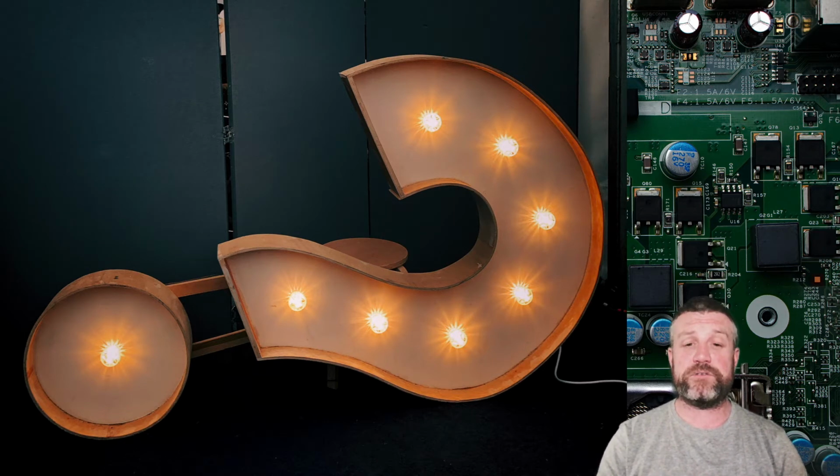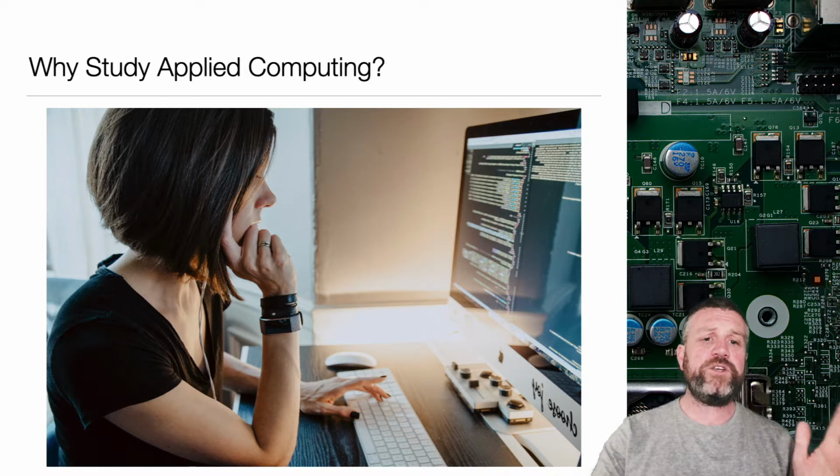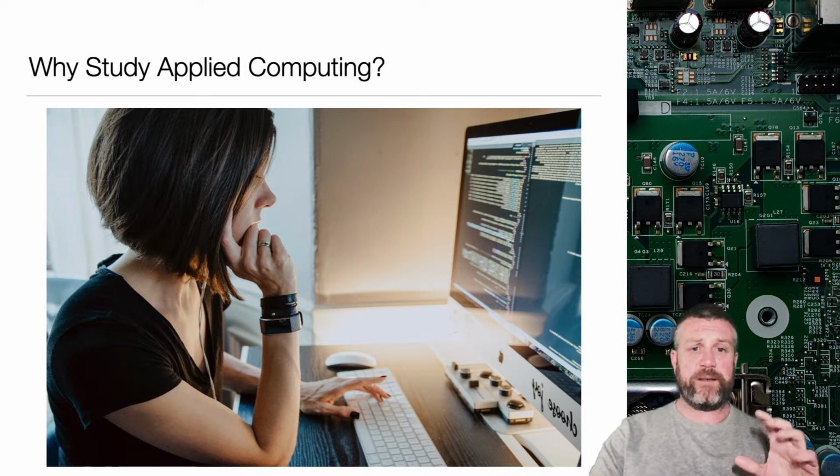And actually, I'm going to frame this talk around some questions. What and how? What is applied computing? And how is the course put together? There's another question that I'm going to explore first though. Why? So why should you study computing? And by extension, why should you study applied computing at WIT?